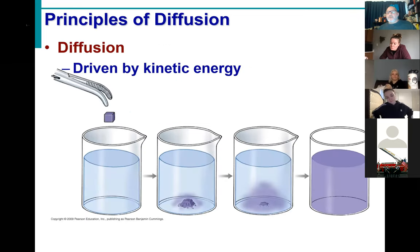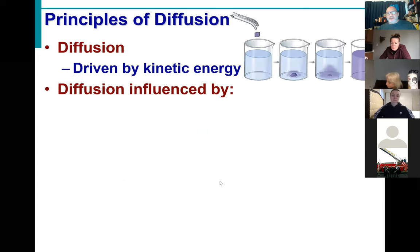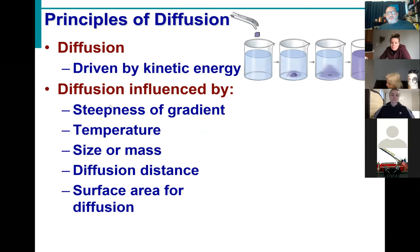Again, okay, maybe not a packet of Kool-Aid, but it's a cube of substance put into a solution, and it diffuses and reaches equilibrium. And again, it's driven by the kinetic energy, but we can speed it up with our concentration gradient, our temperature, our size or mass, the distance, and the surface area. Excellent. We hit all of them. So those are the big factors that influence diffusion. All right.